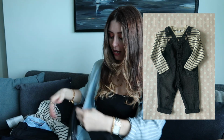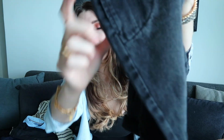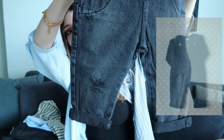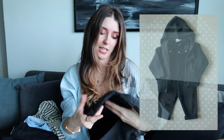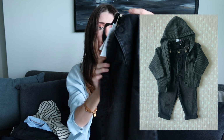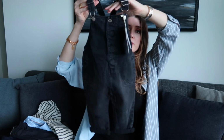Oh yeah, but anyway, they've got a little bit of distressing, let me show you, on the bottom, on the leg part. They look like they'd be a pretty baggy leg jean, really. Yeah, he's quite skinny, so they're probably very baggy on him. But oh my god, how gorgeous are they, please.